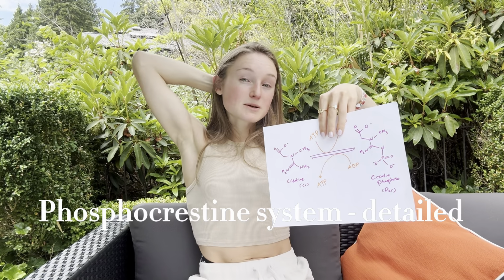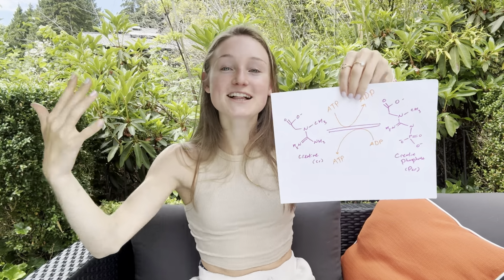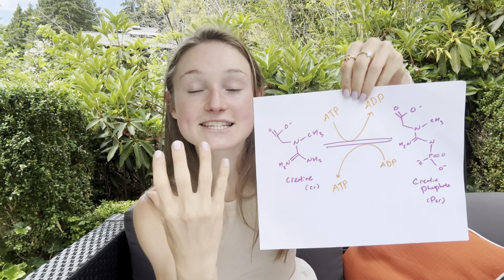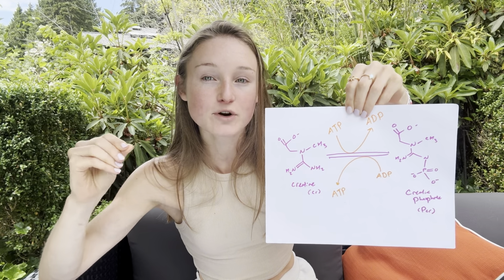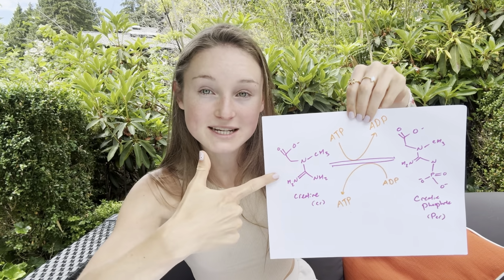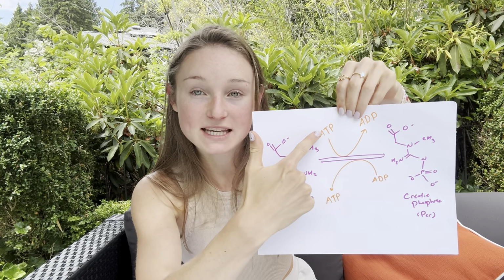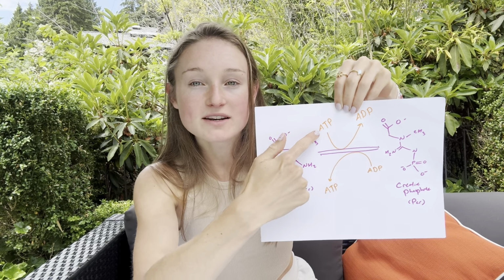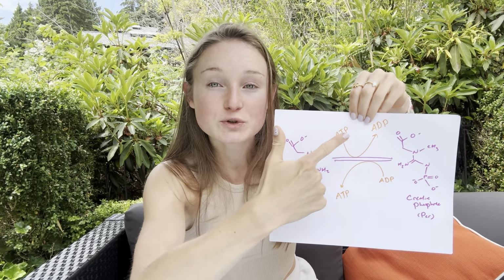So for complete completion, for all the most detail, this is what is happening inside of your cell when we are relying on the phosphocreatine system for energy. We start with creatine here, and we start with ATP here. All of a sudden your body decides, whoa, I need to super quickly, speedily power this explosive movement. I need to use my ATP. Where did this ATP come from?